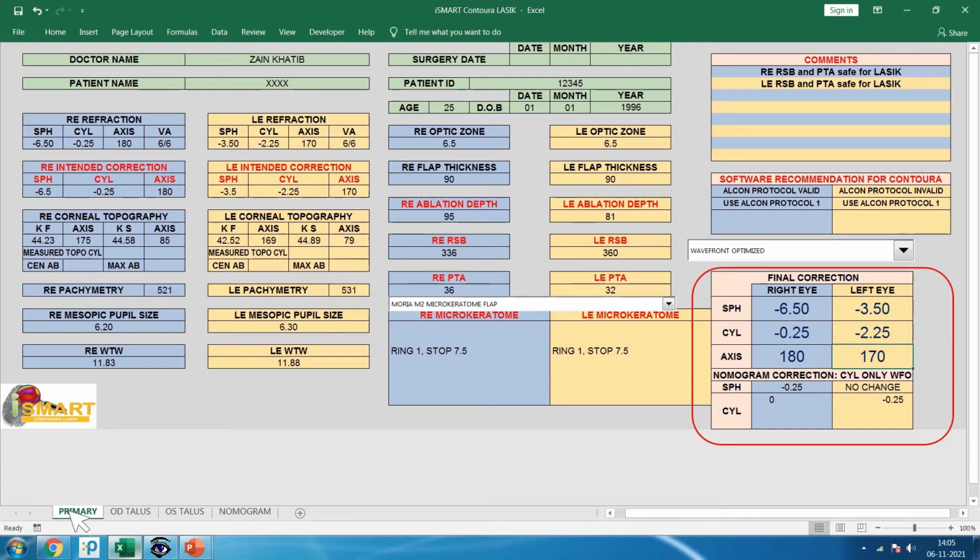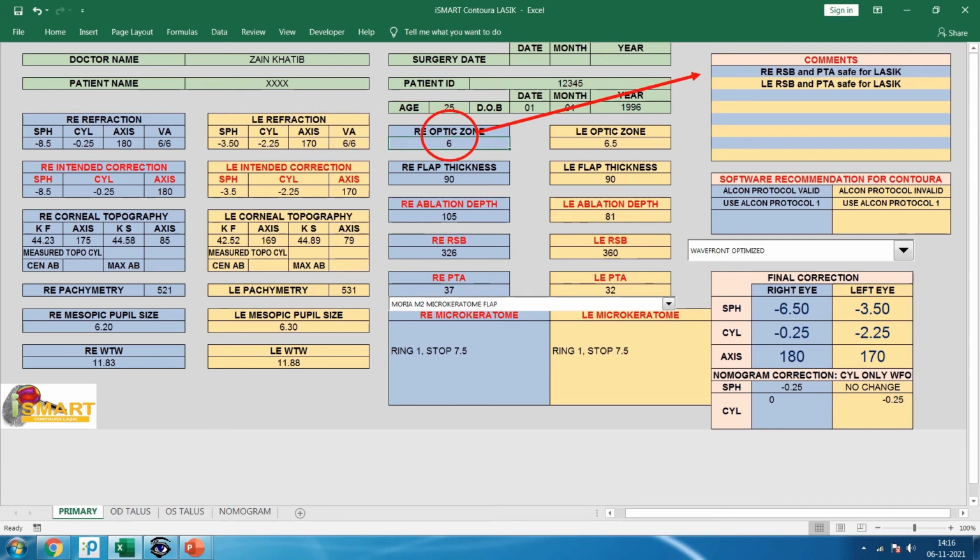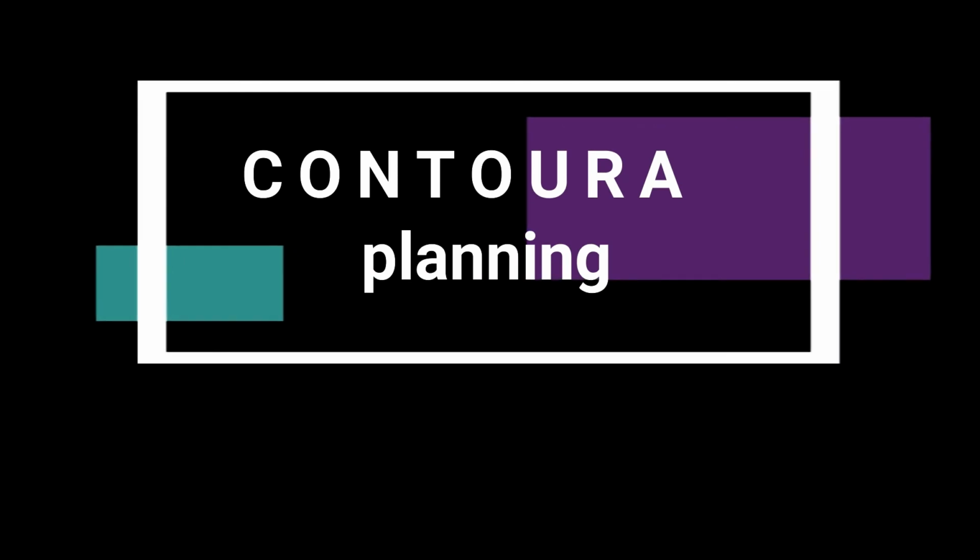Now let us assume the right eye sphere is -8.5 instead of -6.5, and you can see immediately a message pops up that LASIK is not safe. Now in case we reduce the optic zone from 6.5 to 6 mm, again LASIK is shown to be safe. If I make the optic zone still smaller, to 5.5 mm, I get a message that tells me that the optic zone is too small compared to the pupil and needs to be increased. Now once the basic understanding is done, let us see how we can plan Contoura cases using this software.